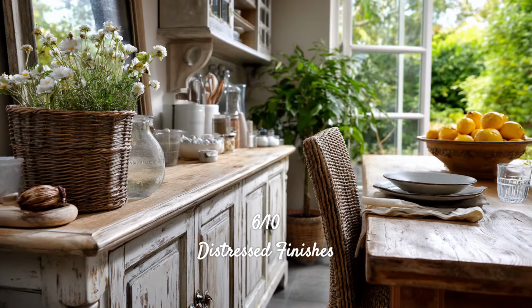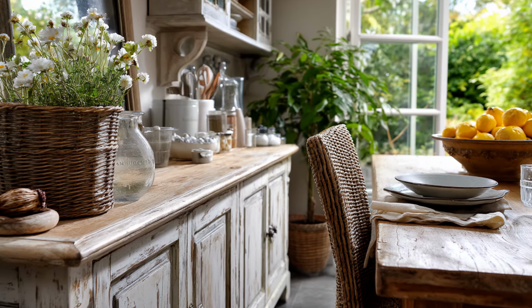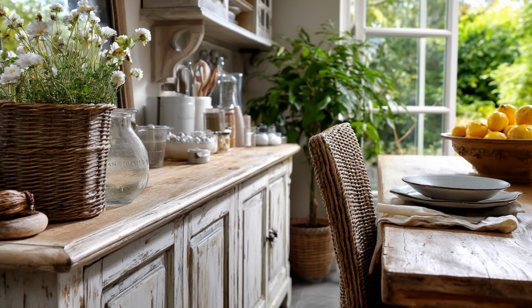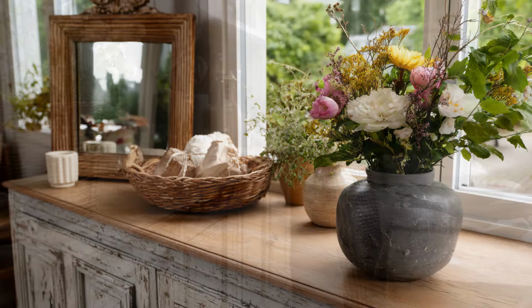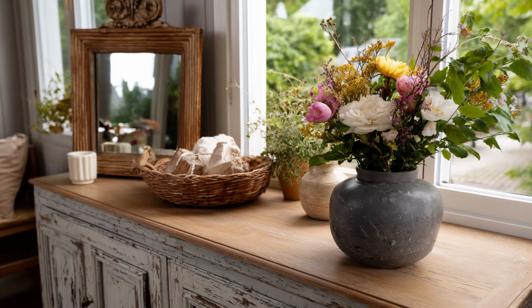Distressed furniture pieces capture the essence of aged beauty. Scratches, faded paint, or worn-out edges tell a story and add authenticity. Consider a whitewashed cabinet or a chipped mirror frame to give your room that time-worn charm.